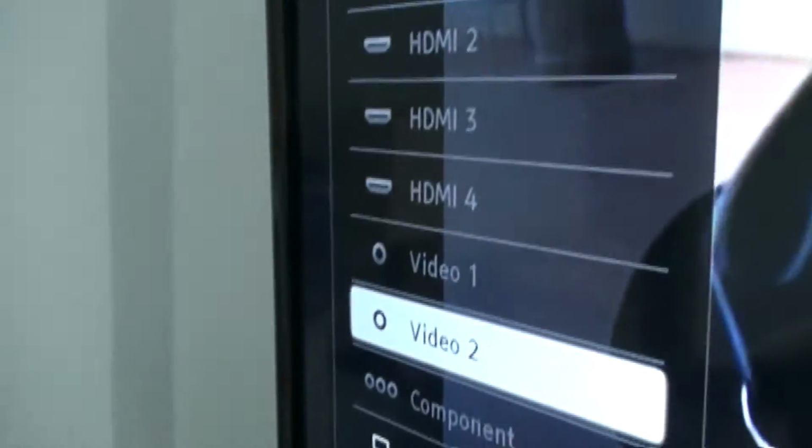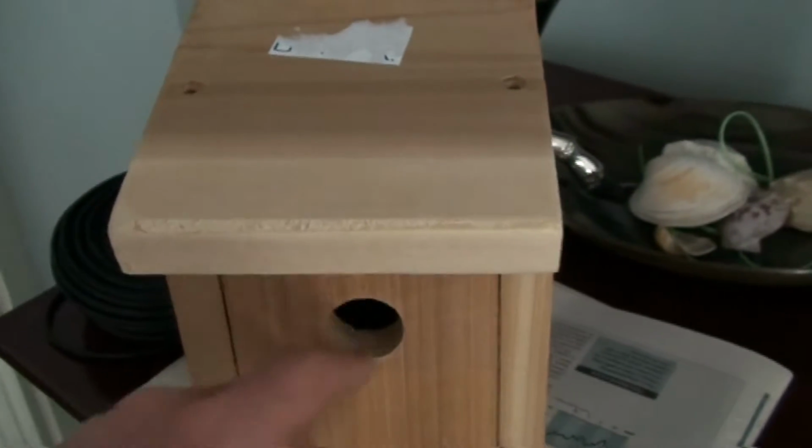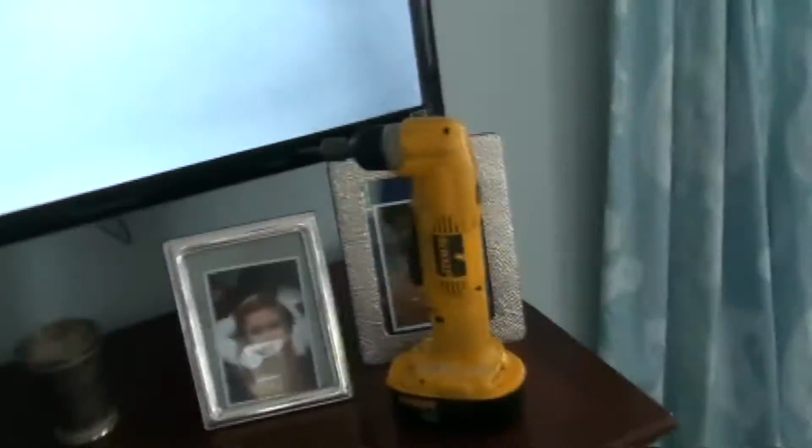Okay, so there's instructions, and this TV is normally on HDMI 1. I wasn't able to find the television remote, but they do have a source button back here on this one. So we scroll through the sources till we get to video 2, which this is on, and then it comes on. Okay, so here's the picture. Now this little birdhouse cam also has an infrared light source on it. So you do get that. I'm going to put this camera back.